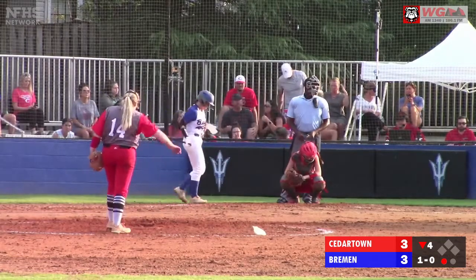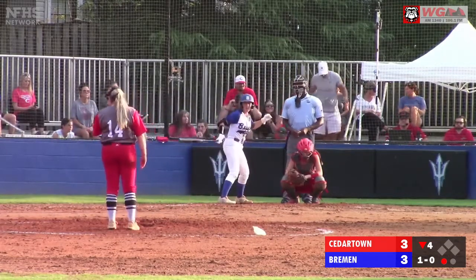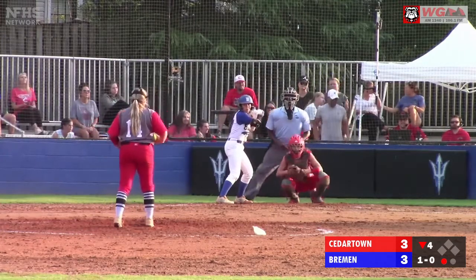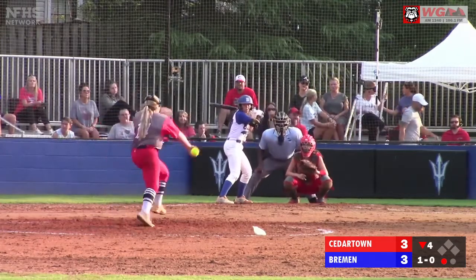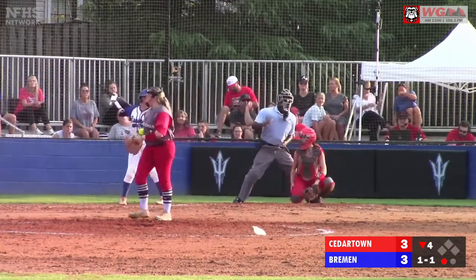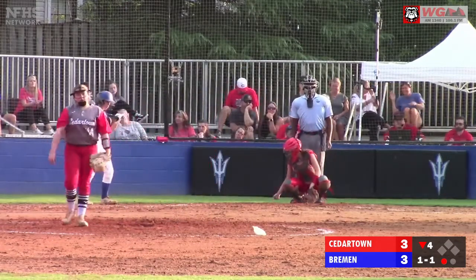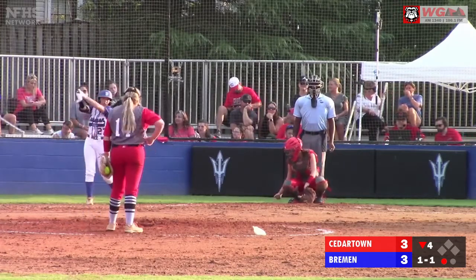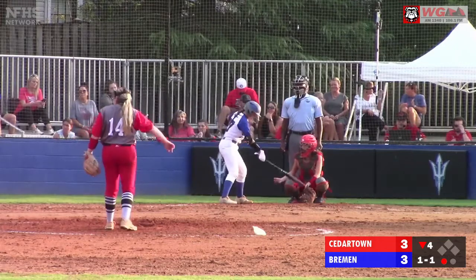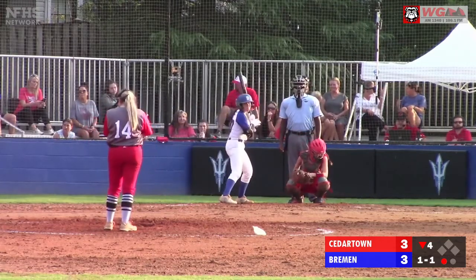It is a 3-3 ball game. Lady Dogs were able to tie it up in the top of the fourth inning. Pitch on the way from Arp. That one's in there for a called strike 1. Let me tell you, Taylor Westmoreland gave her a perfect target to hit. The umpire gave her the call. It's 1-1.